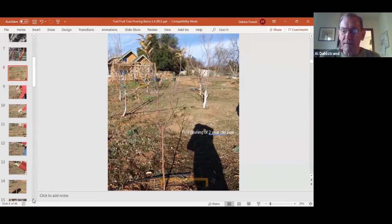Now this pear actually was pruned before, because you can see it's got a nice symmetrical structure to the branches coming off. You see about 3 major structural branches coming off right at the top of the trunk. So it's already developing a nice shape. And all we're going to do is prune it, but you can see the height.